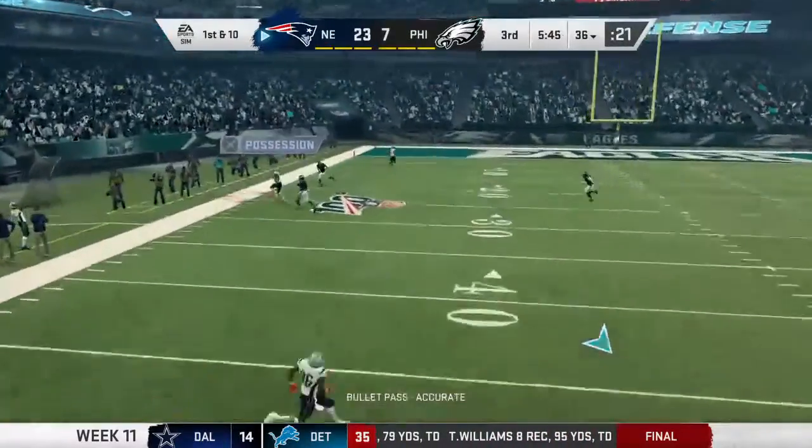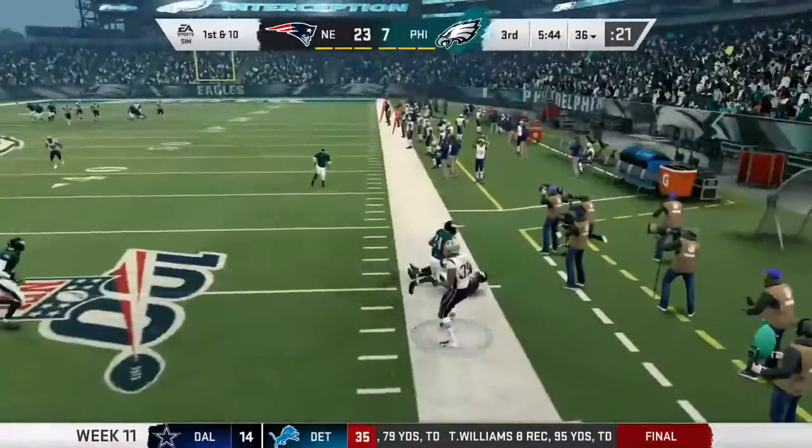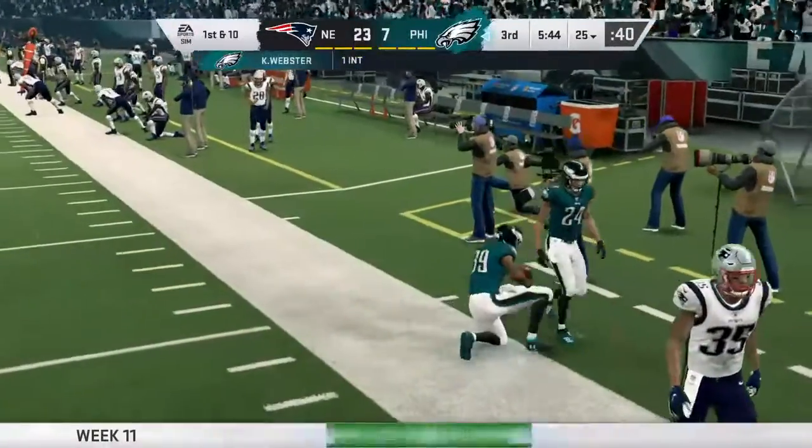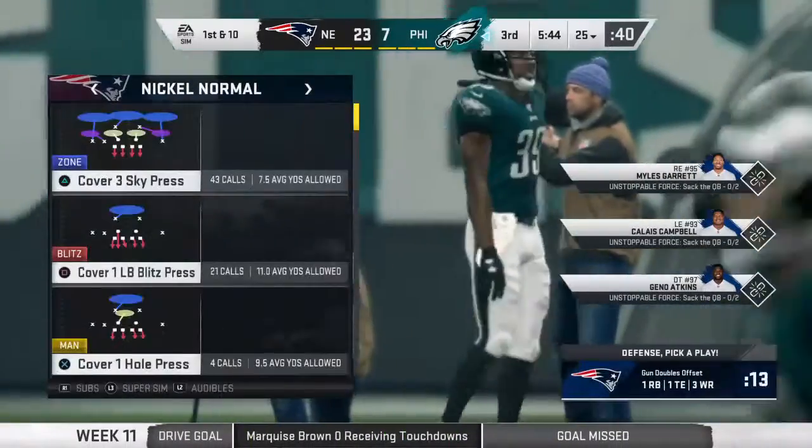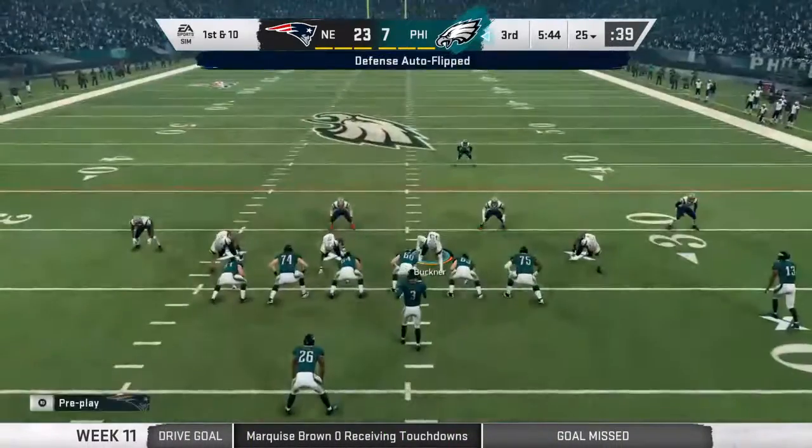Flushed out right. Now he's going to throw it deep to the... He rifles one that's intercepted. Picked off by Kayvon Webster. He's had a fantastic rookie season, made a lot of lovely throws, but that wasn't one of them.